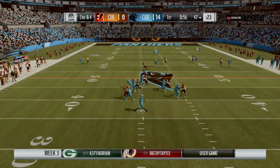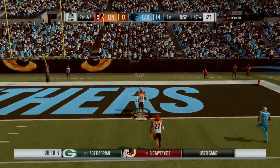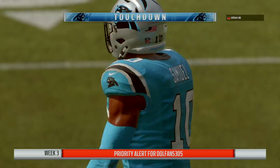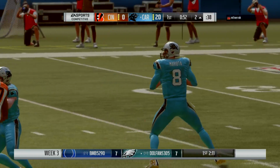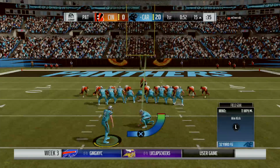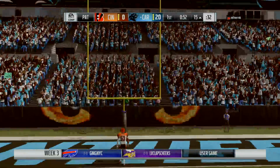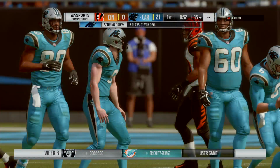2nd down, Mariota. He sets to fire deep. And he's got his man. It's Samuel. Touchdown, Carolina. A big play there with his 2nd TD of the game, his 6th on the year. And the Panthers are able to grow their lead. Extra point try good by Gano. And that makes the score 21-0.